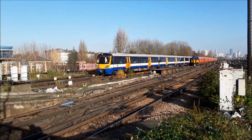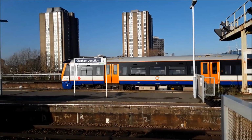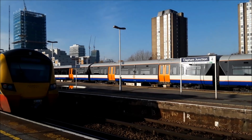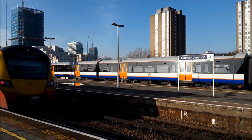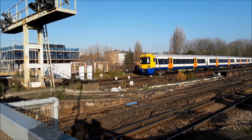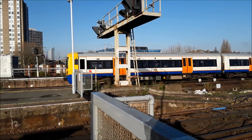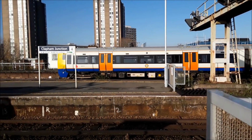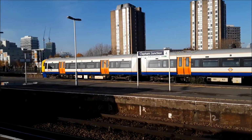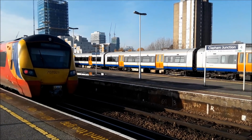Sporting its new livery is 378150. Actually looks very smart. This would be the first time I've seen the new livery applied to the London Overground services that aren't already on the Class 710s. Oh! We also have 378210 coming by in the old school livery, so if I were to compare the two, I think I much prefer the newer one. It gives the 378s just something a little bit more. So one would be coming in from Stratford, the other would be coming in from Dalston Junction.